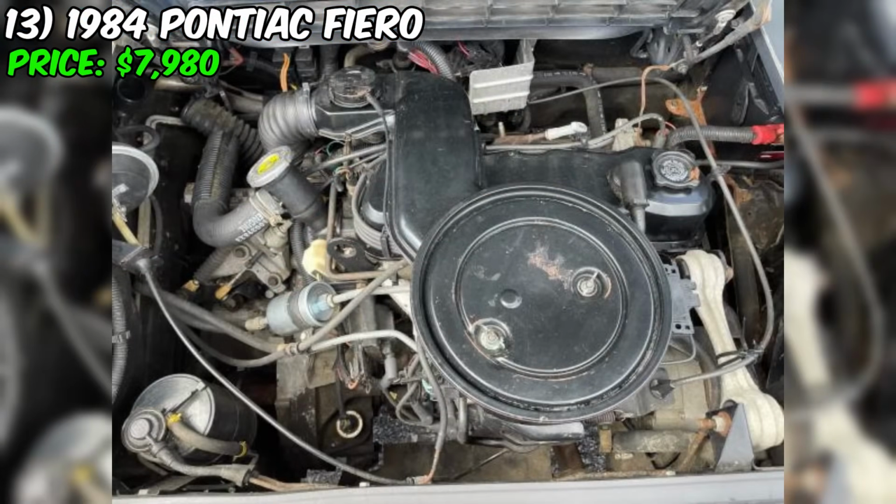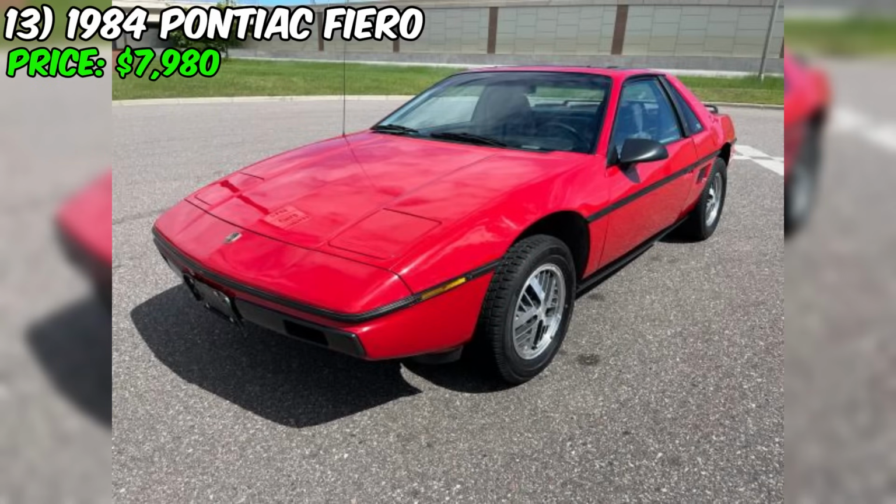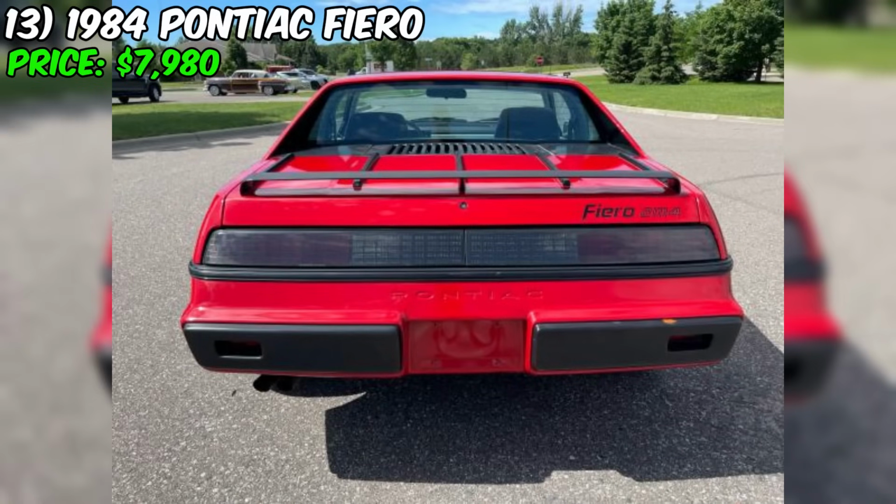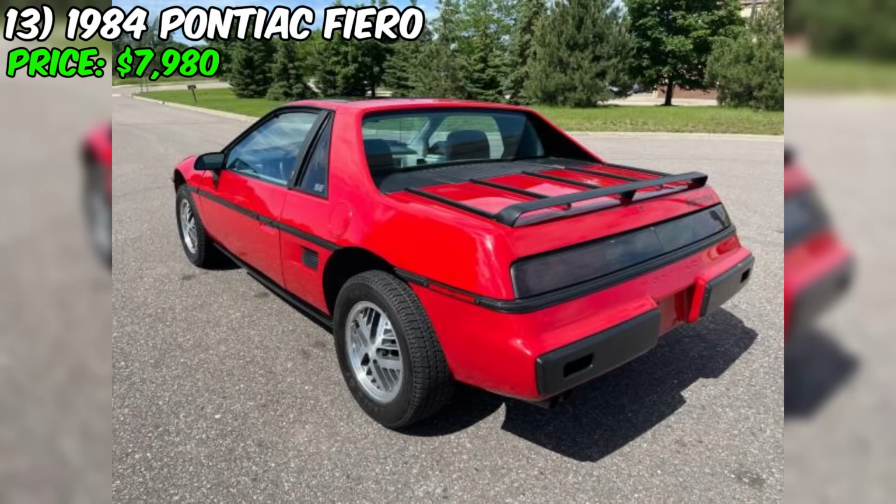And with the 2.5L four-cylinder engine providing plenty of power, you'll never feel like you're lacking in the performance department. Of course, no car is perfect, and it's important to note that the Fiero does have a few quirks. The rear visibility can take some getting used to, and the lack of power steering can make low-speed maneuvering a bit of a workout. But these are small trade-offs for the incredible driving experience that the Fiero provides.